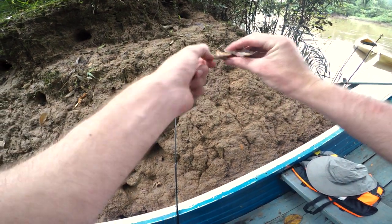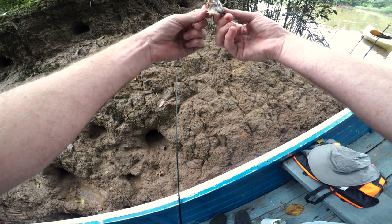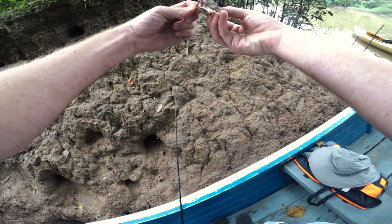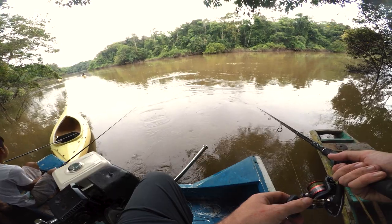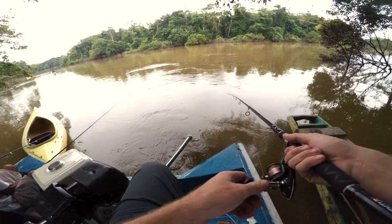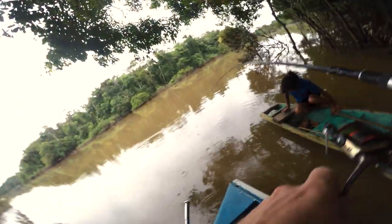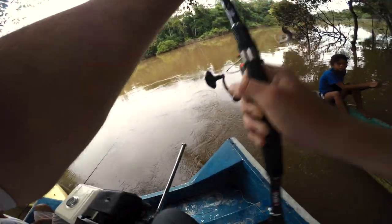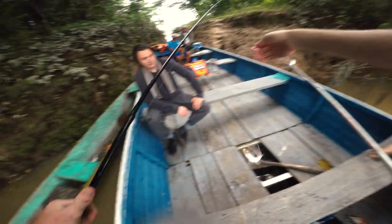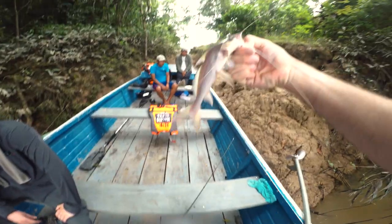I'm gonna take this. Ooh, this bait smells perfect for a catfish. Rotting piranha that we found earlier. Should be a really good catfish bait. All right, so one is hitting now. The rod is nibbling. There we go. Little catfish. Not too big, but sweet.